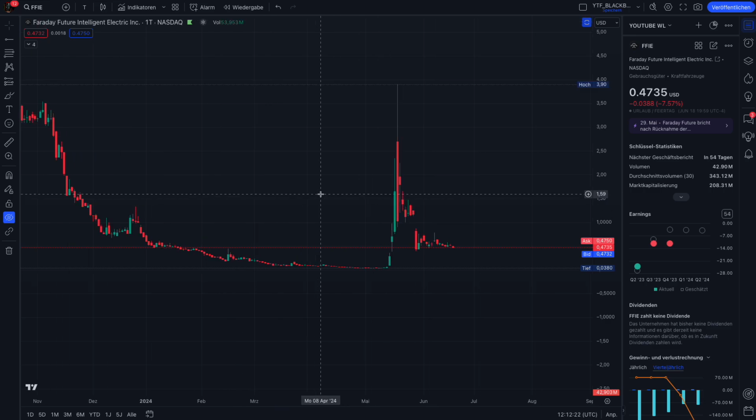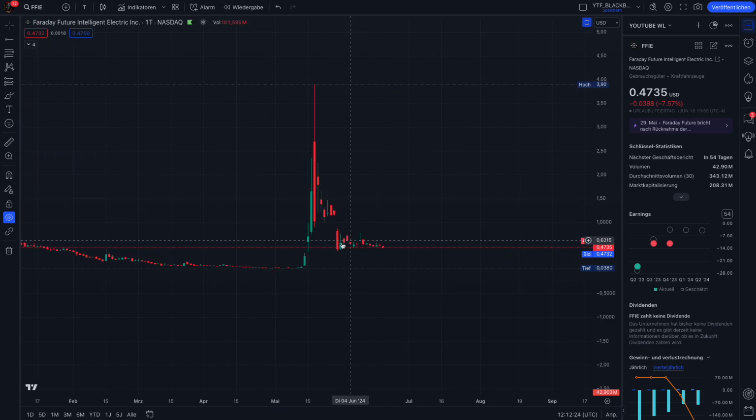Yeah guys, the last few weeks have been very calm for Faraday Future since we had this 10,000% massive rip to the upside. The stock came down massively back to 43 cents, but we are holding this price level between 43 cents, with some peaks to 80 cents. I will now give you the updated price levels based on the chart.